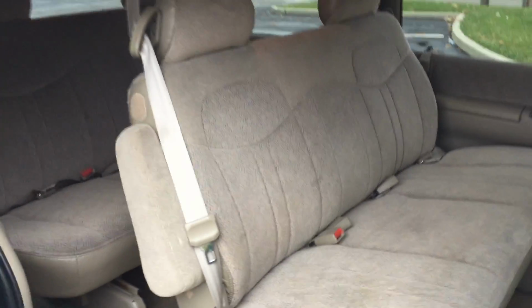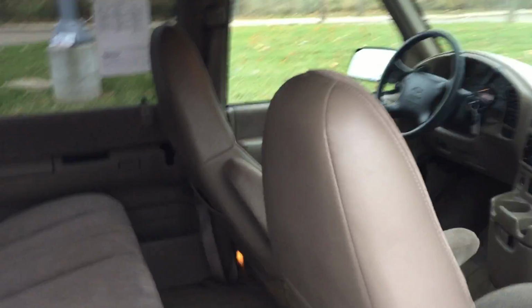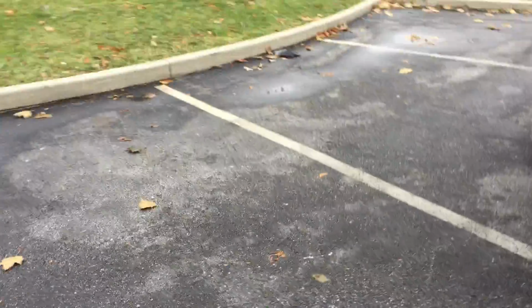Look at how clean that interior is. You would not think this is a '98. The one owner really took care of this. No rust anywhere on this body. The tires are great. Everything opens and closes perfectly. Drives down the road like a dream.